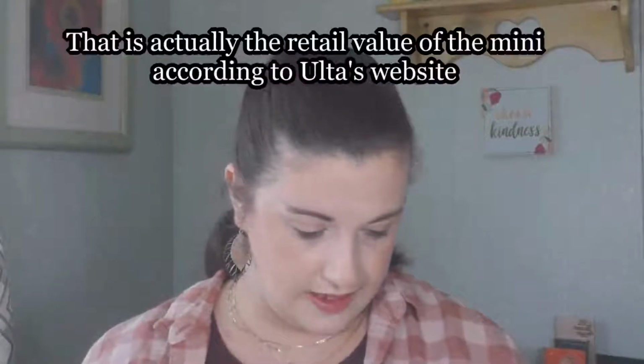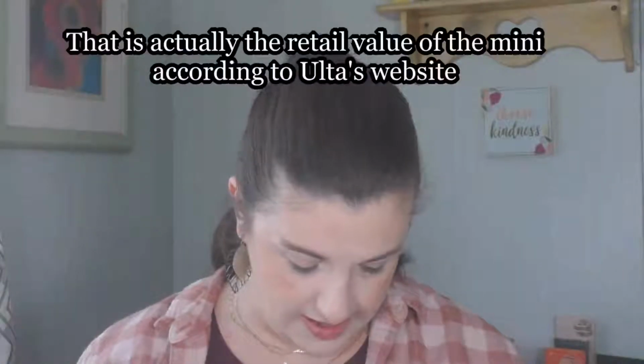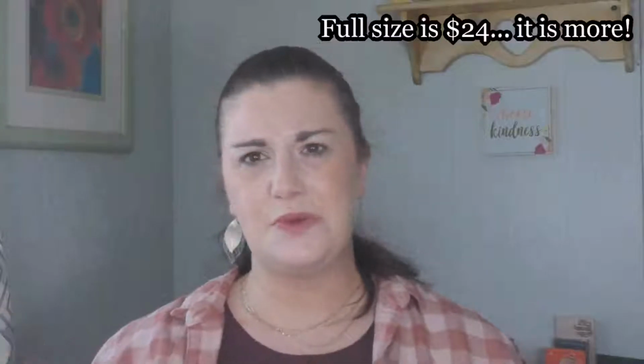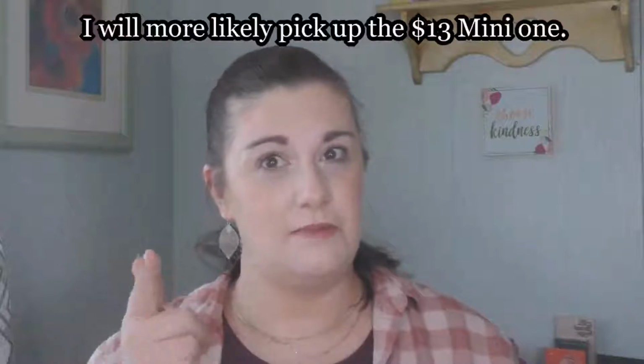Ooh. So the full-size version of that, the retail value is $13. That's actually not that bad for an eyeshadow primer. I don't know why I thought it was so much more. So if I do end up liking it, I'm definitely going to go and pick up a full-size version of that.